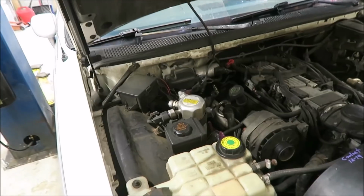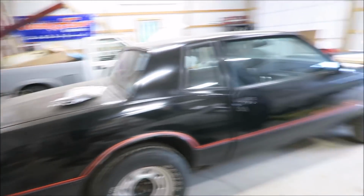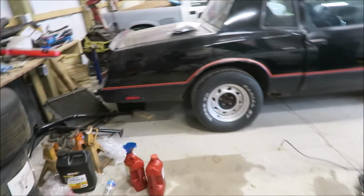Alright, we got the wagon home and made the hour-and-a-half trip no sweat. Well, aside from me, I was sweating like crazy because it doesn't have air conditioning. I just pulled it in, popped the hood to check a few more things, and I was just starting to go over some of the receipts that he gave me with the car. And man, this thing, he took care of it. Let's go over some of the receipts and everything.